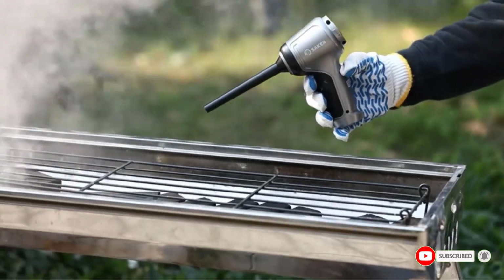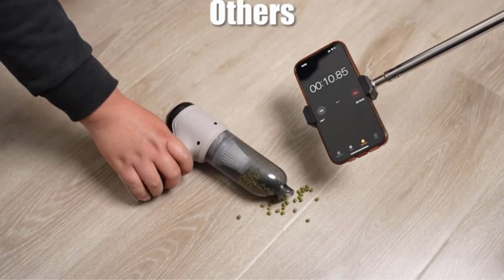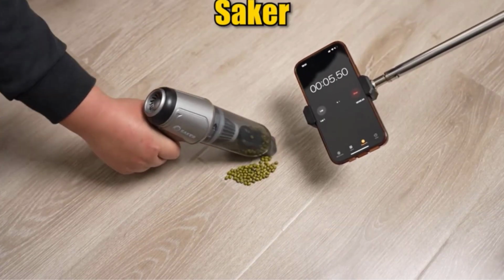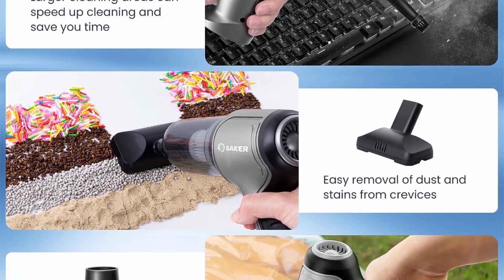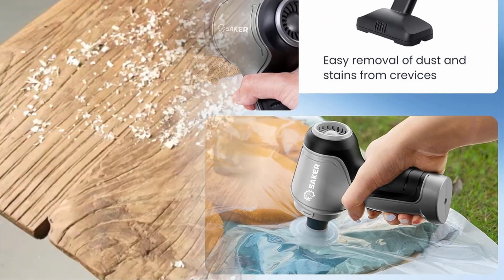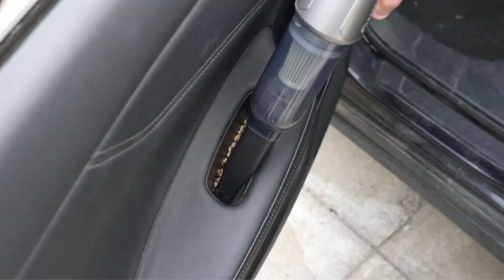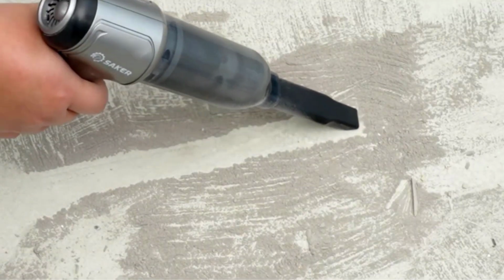Not only is this vacuum cleaner wireless and handheld, but it also comes with a Type-C charging cable, making it easy to charge and use wherever you go. With its compact size and lightweight design, the Saker Mini Vacuum Cleaner for Car is the perfect tool for anyone who needs to keep their car or workspace clean and tidy. So why wait? Order yours today and experience the power and convenience of the Saker Mini Vacuum Cleaner for Car.